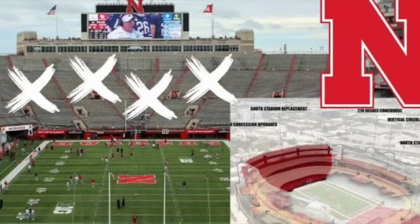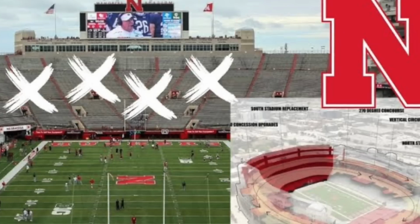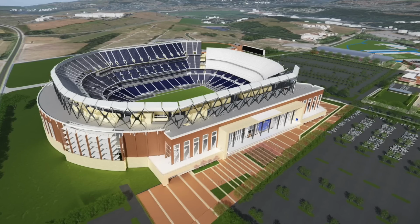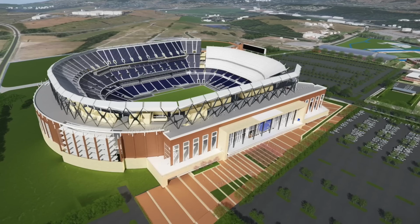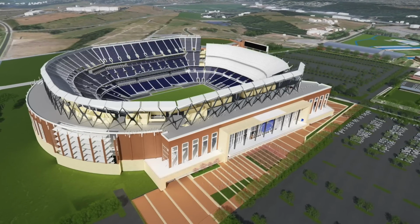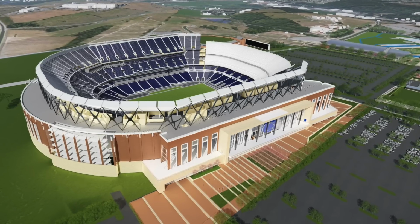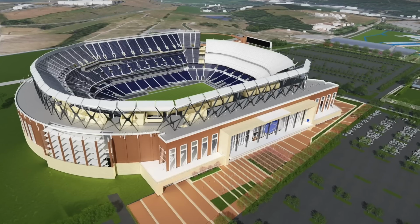The funds still need to be raised, and the total projection of this project is not yet known. It is very preliminary. The next stadium that's getting renovated is Beaver Stadium, home of Penn State. Around a $700 million renovation that's to be completed by the 2027 regular season. It's going to be huge. We have not seen any updated renderings. These renderings are from a while ago. I think they're from 2018 or 2019.